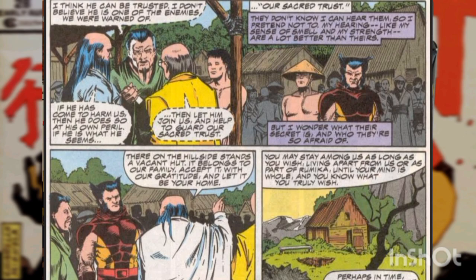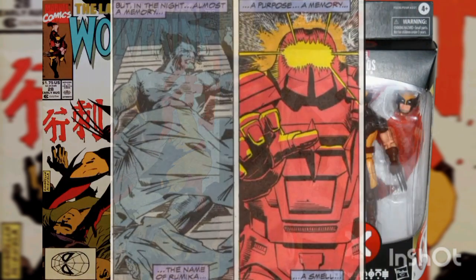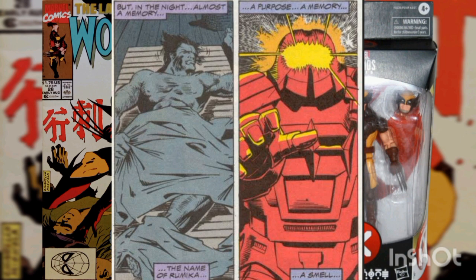Over many days, Logan finds comfort in staying in Romika and becomes well-liked among his people and youth. While his days are peaceful and full of joy, his nights are plagued with nightmares that reveal fragments of his life before his amnesia. In particular, his battle with the Pinocchio robot and danger to Romika.